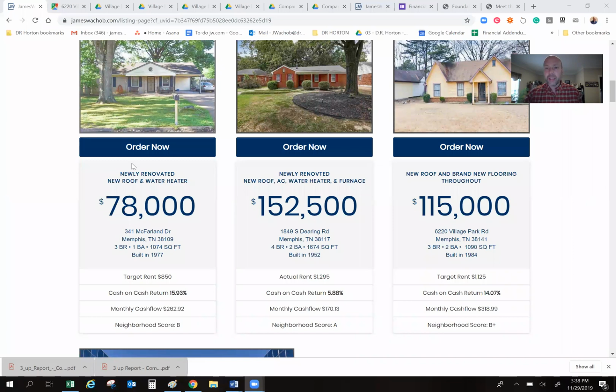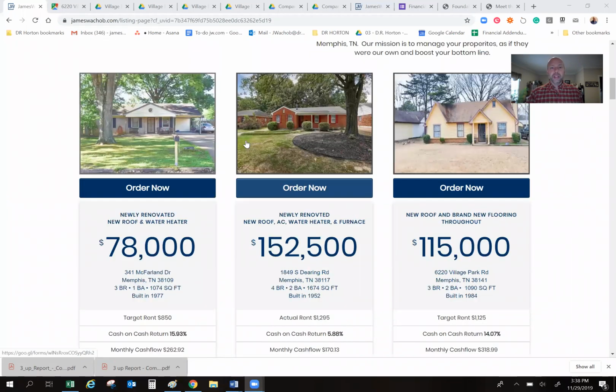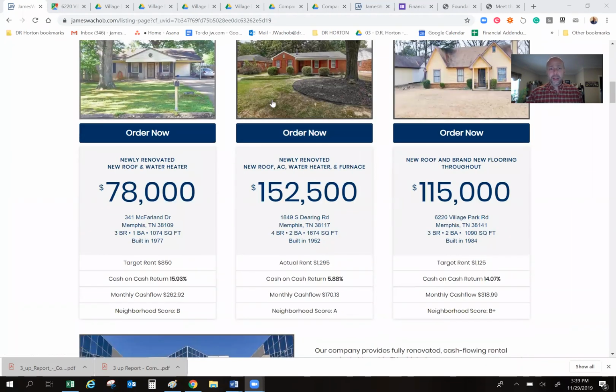So from the website, I've added 3 new properties. I've got one in the Colonial Acres area. You guys know I'm crazy about that 38117 zip code. It's an executive level rental at $152,500. We added one in 38109, huge cash flow of almost 16%. Today, we're going to talk about this one at Village Park Road in my top zip code. I love 38141. It's in my top 10 at least. Let's look at this property together.